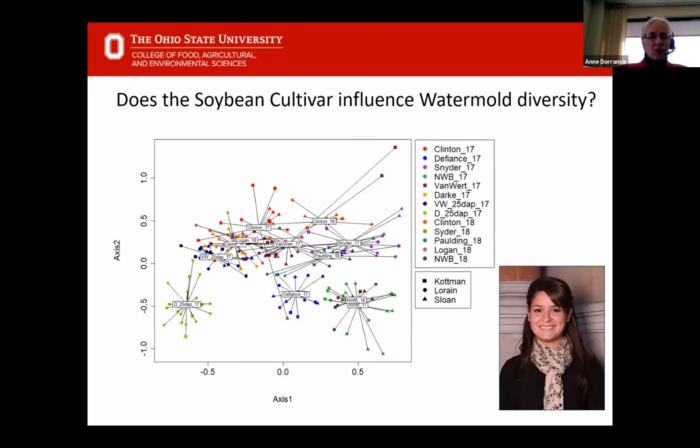What was interesting was we sampled 2 fields at 2 different time points. So this is Defiance at 14 days after planting, and then here's at 25 days after planting. We have 2 totally different communities of pythium that are popping up in this.